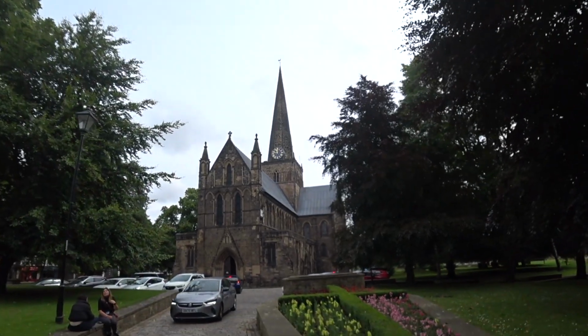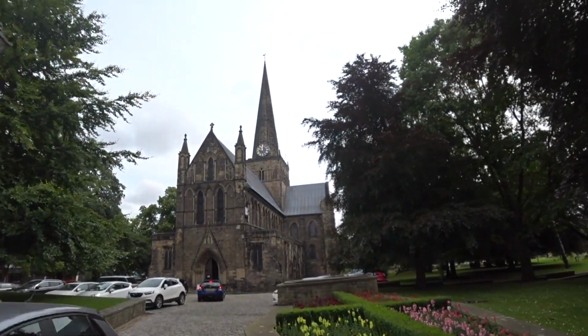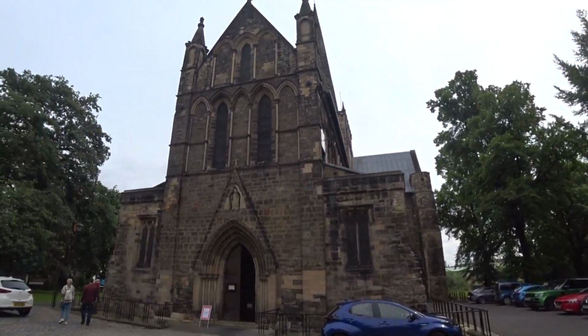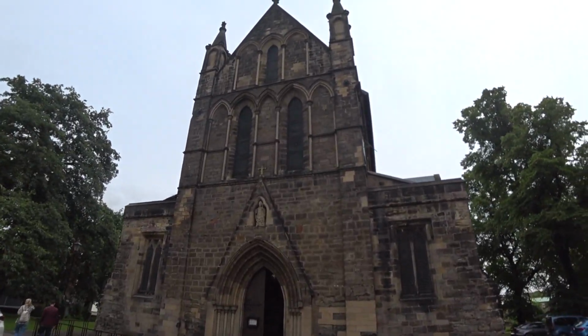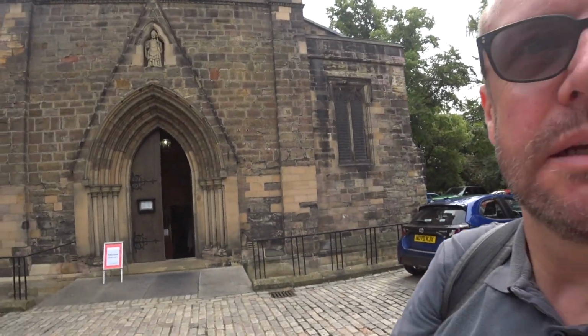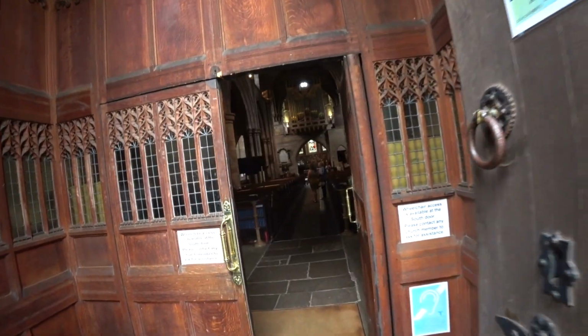But I'm going to take a walk now to St Cuthbert's, an important church of Darlington and the northeast. And here it is. That looks grand. And you can see there's a bishop carrying a head. You see it on the wall. But I think we'll have a look inside.